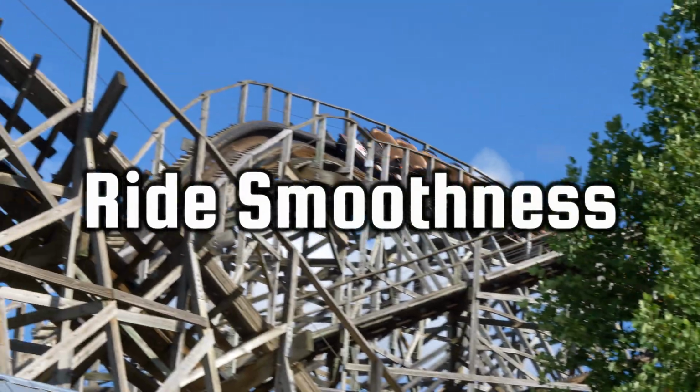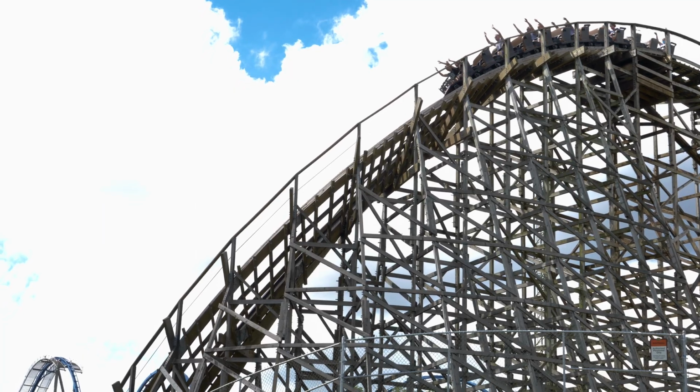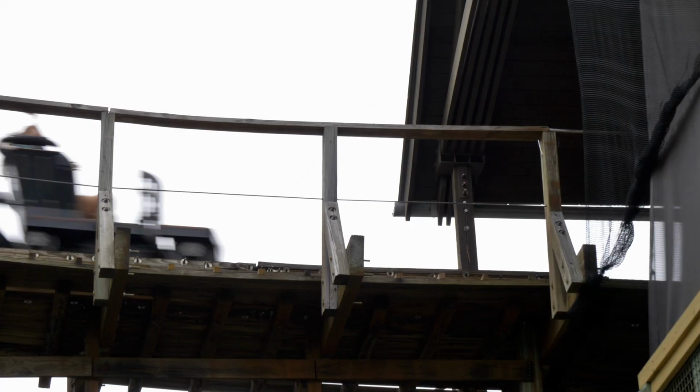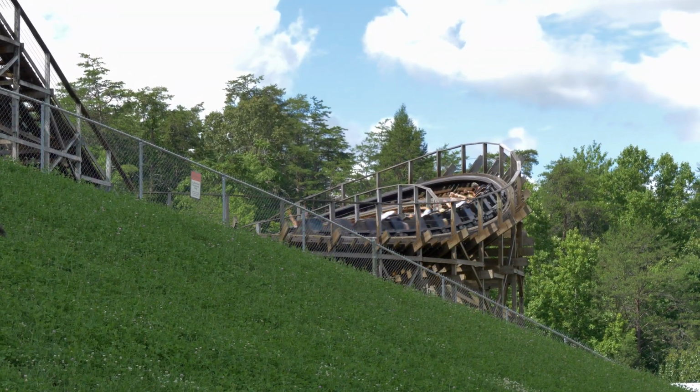Ride smoothness. When I first rode this roller coaster in 2016, I thought it was rather smooth for a wooden roller coaster. I had no complaints. Well, over the next few years, I heard stories of how this roller coaster was starting to get rather rough, and some even claiming it was unrideable. Well, my re-rides in 2020 told a different story.